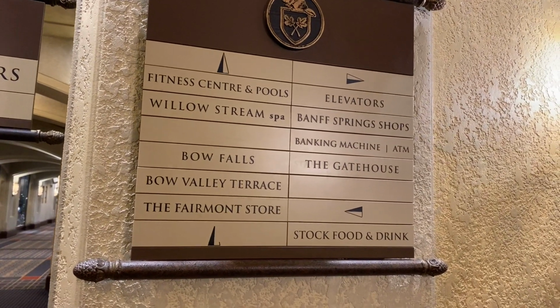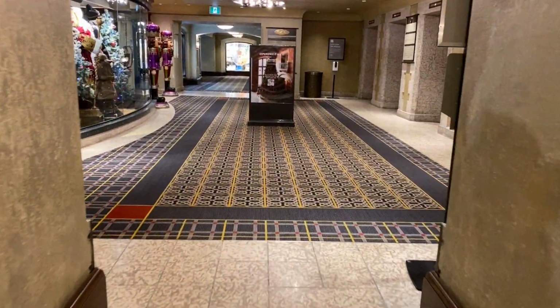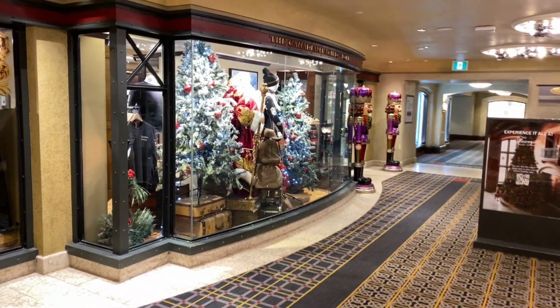This was by far the best part of the hotel experience for me. The shopping, shopping, shopping, and more shopping. I was amazed. There was shops to my left, shops to my right, shops in front of me, and we're still in the hotel. Imagine that.